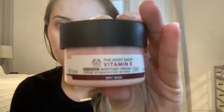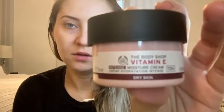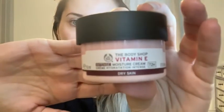So the face cream that I've been really loving right now is this guy. I don't know if you can see if it's going to focus. It's from the Body Shop and it's their Vitamin E Intense Moisture 72-hour cream. I picked this because being pregnant, my skin is even more dry than normal and I do have eczema. So my skin always needs a little extra love in the moisture department.